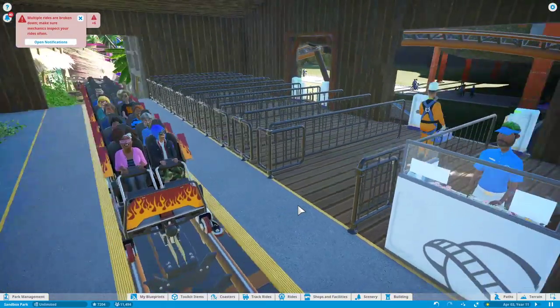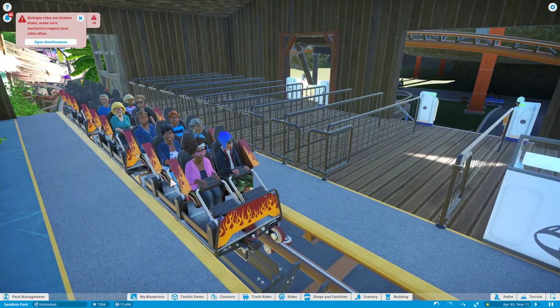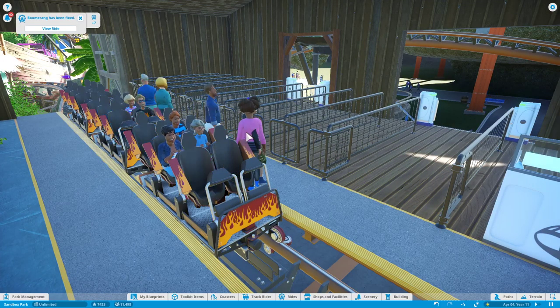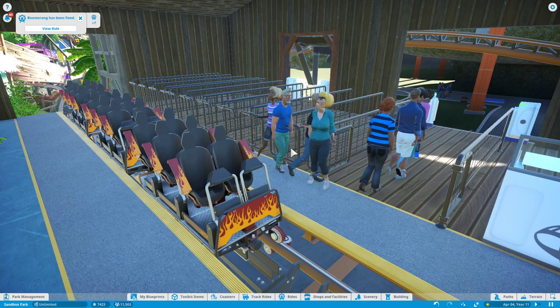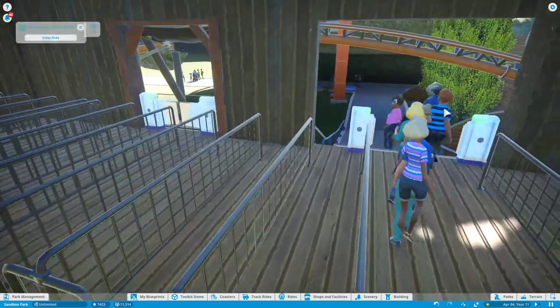Alright, this roller coaster is fixed. Perfect. All you people are free to go. I'm sorry for holding you hostage. You're free to go. Get out of here. Aw, I bet you gotta go to the bathroom. Alright, everybody has to go to the bathroom. Sorry, there's one out the door. Right here to your right.